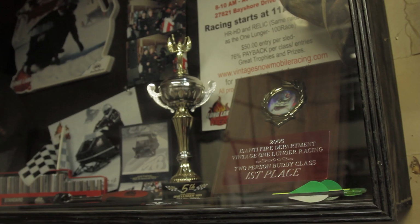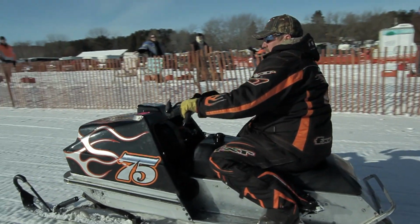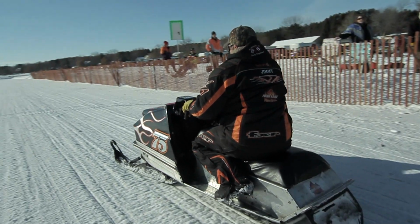The buddy race, I don't think anyone could touch him in the buddy race. Me and their dad Jimmy would try to give people a chance once in a while, so when they'd come around and you switch drivers, we'd pick the back of the sled up and let the other guys pass them to give someone a chance because they were untouchable.